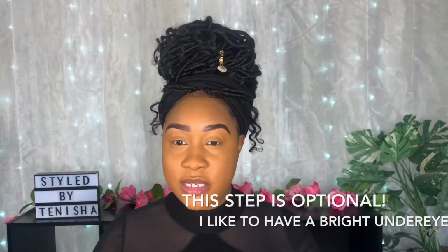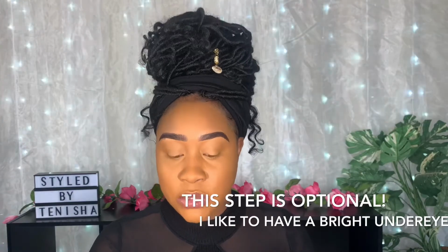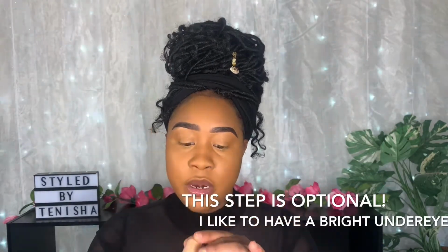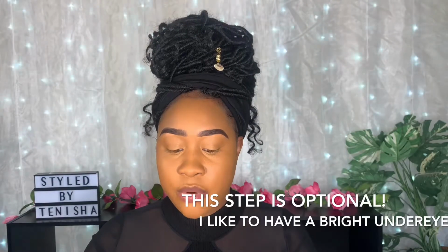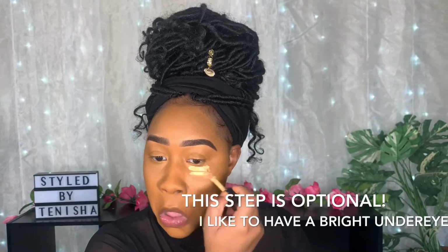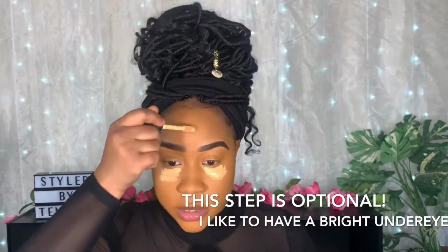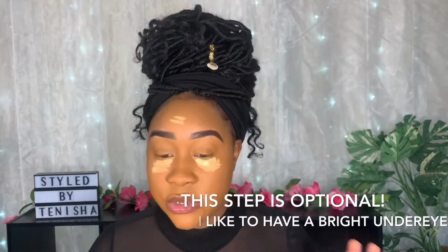You can keep it at this step or you can go a step further. Me personally, I like for my eyes to be a little bit brighter. So I like to go in with another e.l.f. 16-hour camo concealer, in the shade Tan Sand. Same process, except I only apply it in certain places on my face. I'm going to put just a little bit under my eyes and a tad bit on my forehead. I'm going to let that sit for just a little bit.